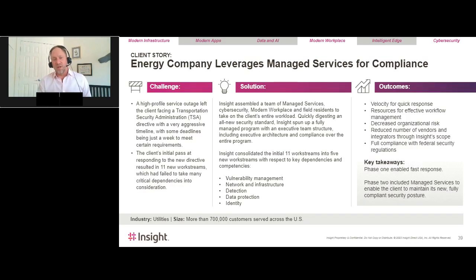So I wanted to bring up, and I'll just spend a minute on this slide, a client that we have who had a high-impact service outage. They're an energy company, so it impacted a lot of their customers that receive energy. Obviously, the government was not pleased that this happened, and they gave the company about a week to hit these requirements that the government gave to the company.